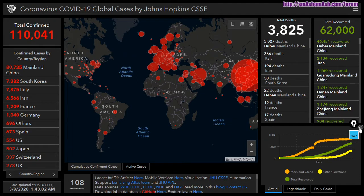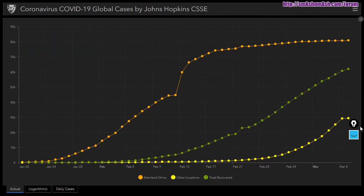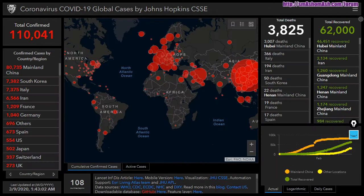Anyway, it's doing so. And I believe that watching any disease vector which has a high communicability could cause a panic just like this one. In other words, if we decided to pick a strain of influenza and follow that in this much detail, the map would probably look the same. And I would note that orange line and that yellow line are leveling out. So, I don't know. It seems like much ado about nothing, but we're going to keep covering it as long as it's relevant. 110,041 confirmed cases, total deaths at 3825, total recovered 62,000.